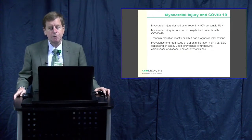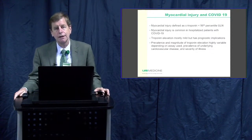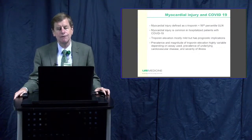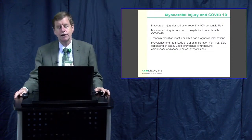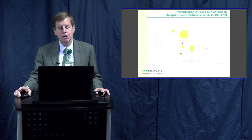So to begin, we need to talk about some definitions. Myocardial injury is defined as having a cardiac troponin more than the 99th percentile upper limit of normal. And it turns out myocardial injury is fairly common in hospitalized patients with COVID-19. The troponin elevation is usually mild, but it can be quite severe, and in either case has prognostic implications. The prevalence and the magnitude of the troponin elevation is very variable depending on what assay is used, the prevalence of underlying cardiovascular disease, and how sick your patient or population is.